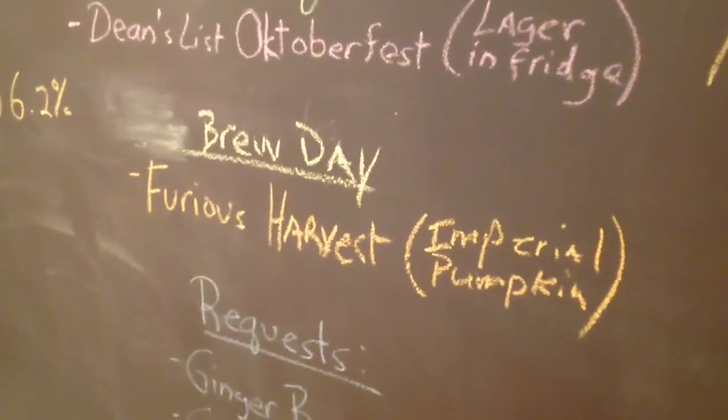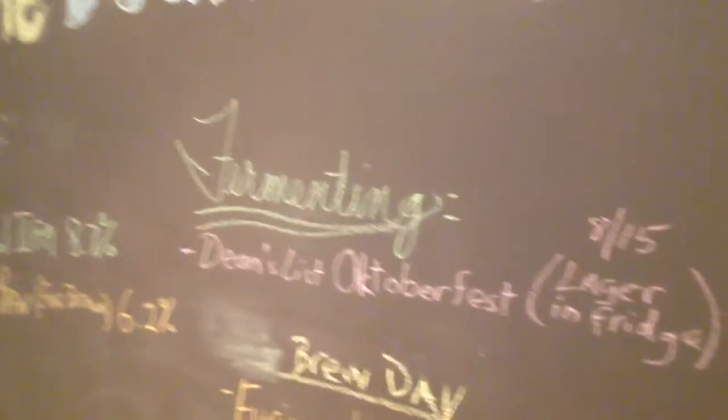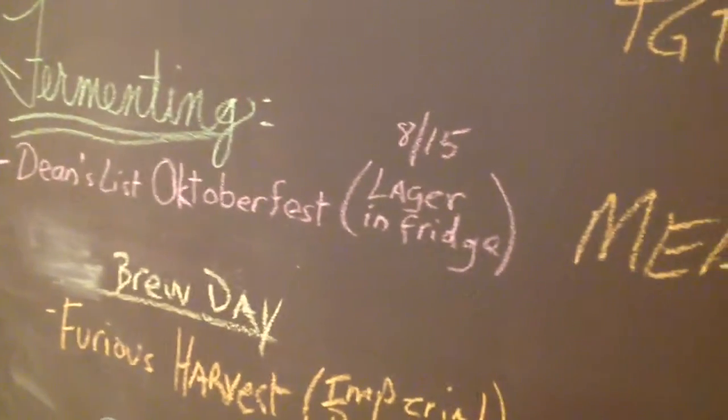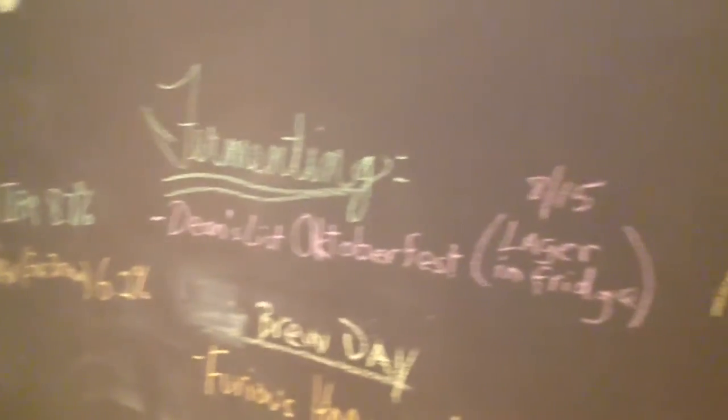So yeah, this is the current brew day, and then tomorrow, sometime after I get back from my daughter's soccer game, we're going to have to take care of this and put it in a keg, the Oktoberfest.